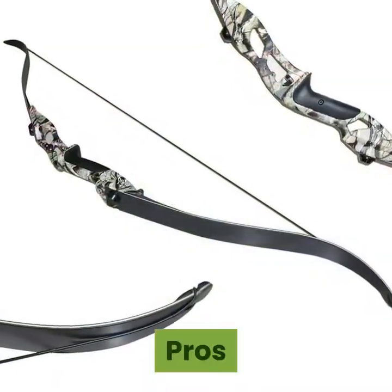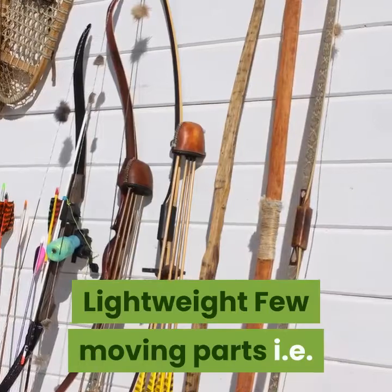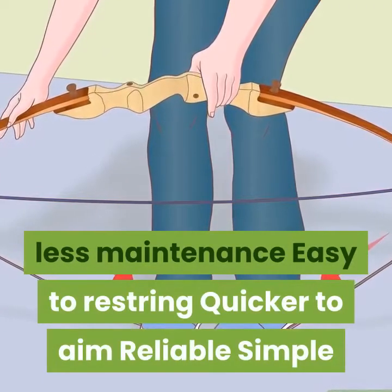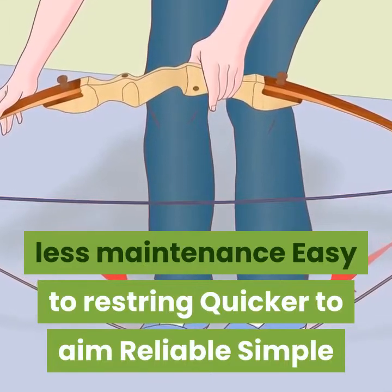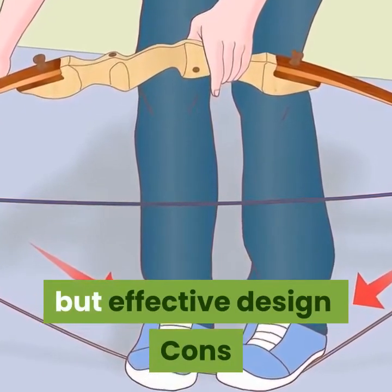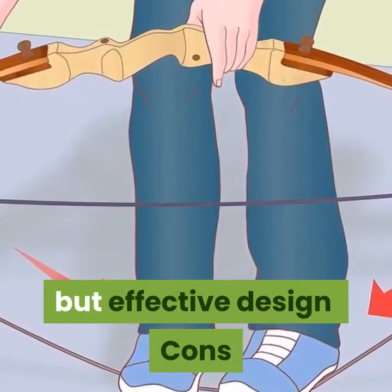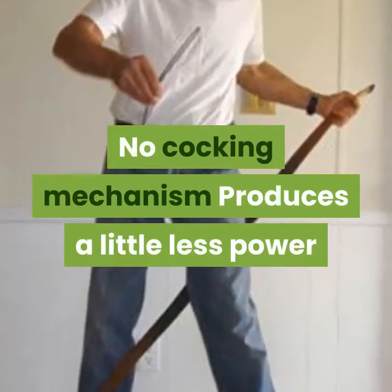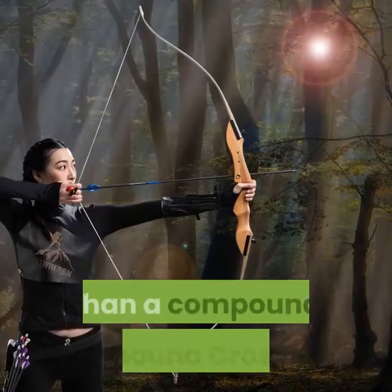The pros. They're lightweight, few moving parts, less maintenance, easy to restring, quicker to aim, reliable, simple but effective design. The cons. No cocking mechanism, produces a little less power than a compound.